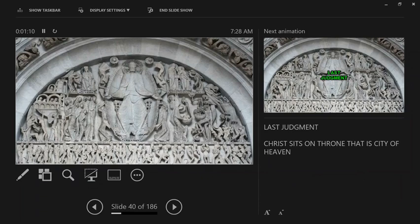So we'll take a look at this, and typically these tympanum of the Romanesque would have the same story or the same picture, which is that of the Last Judgment. So I would like you to quickly draw this. All I want is the half circle with the lintel down below it, or a double half circle, and then write Last Judgment in the center where I've written it.